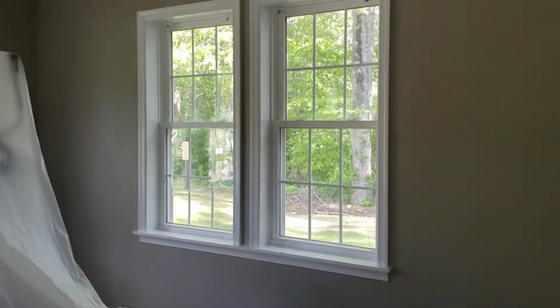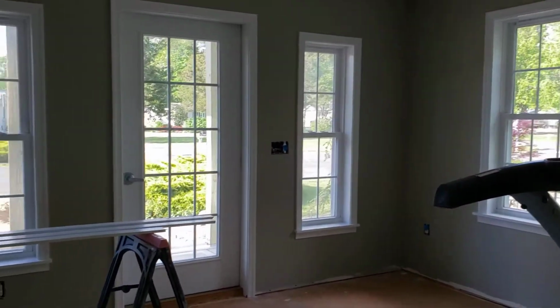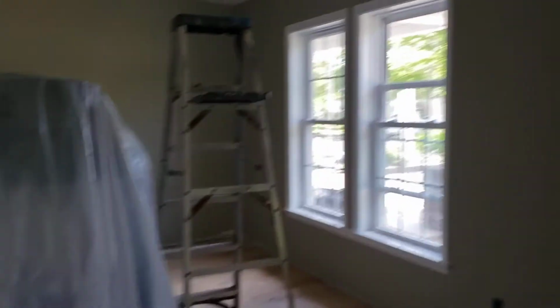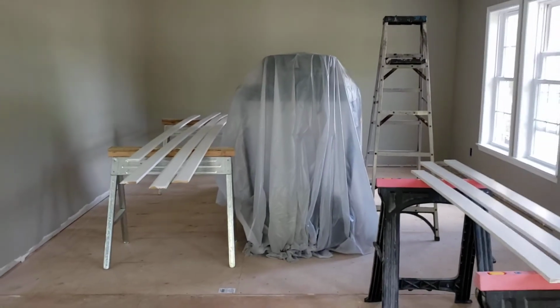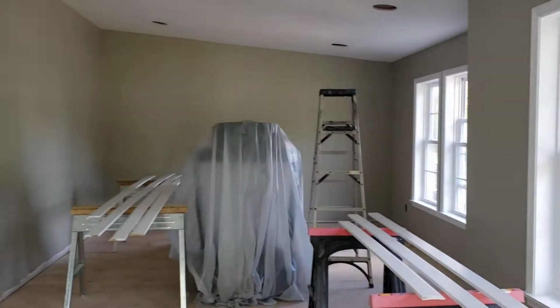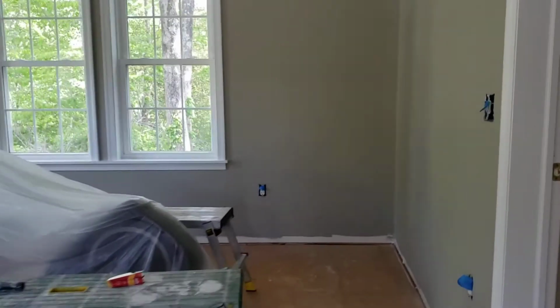Some of our older equipment, which isn't really that old. We are going to have free weights, some extra equipment in here. And here is that bump out as well. It's really hard to see on the video, but this is going to be awesome when it is finished. Again, brand new sheetrock, paint, lighting, everything. Floors in this room will be going down within the next few days.